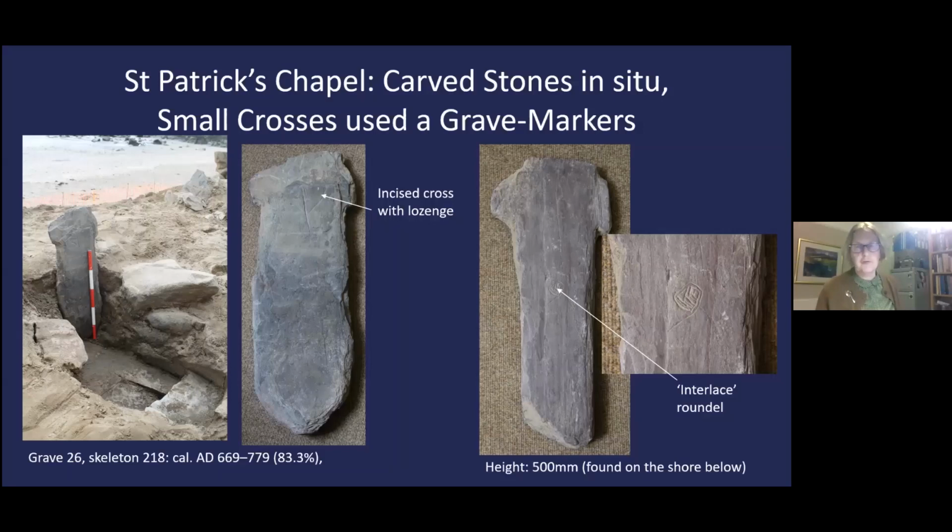The ornament is very lightly incised, and you can see a cross in a lozenge here. A lozenge is very, very much easier to do than a cross with a ring round it. And we can see some very poorly misunderstood interlace boss down on this stone, which was not found in situ. It was found on the shore below because of the erosion of the sand by the weather and the sea. So that's the first type.